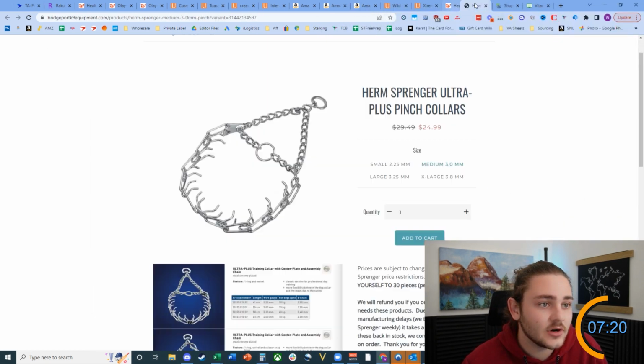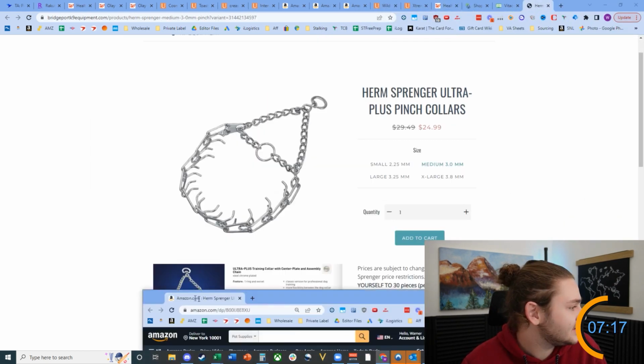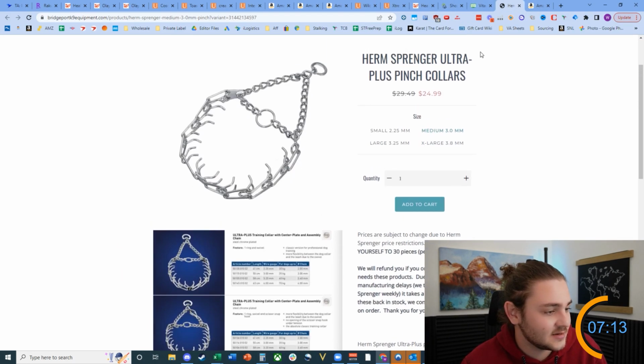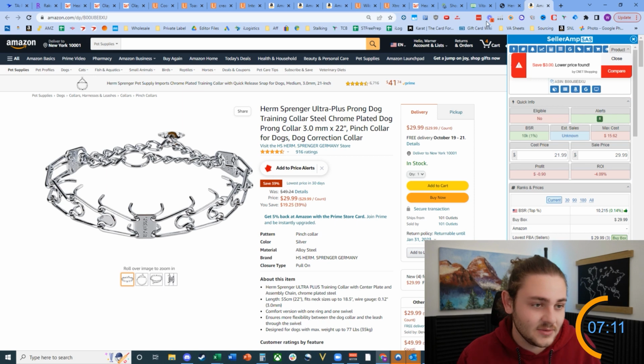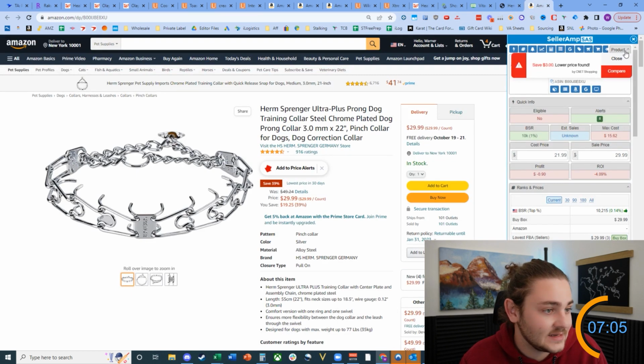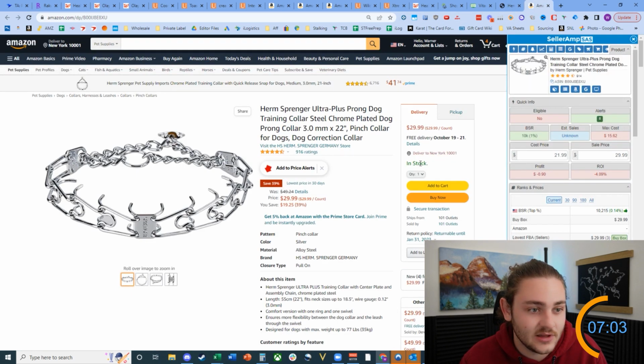So I actually came across this product a couple days ago. My team did. We passed on buying it because it seems like it's a choke collar for dogs. It seems a little unethical to me maybe. So we passed on buying this just from a humanitarian perspective. Do what you will on that.